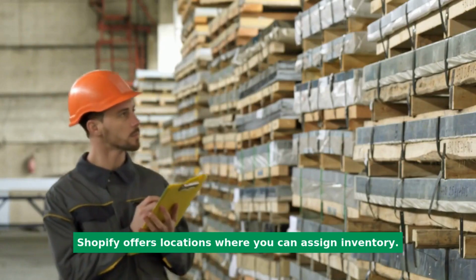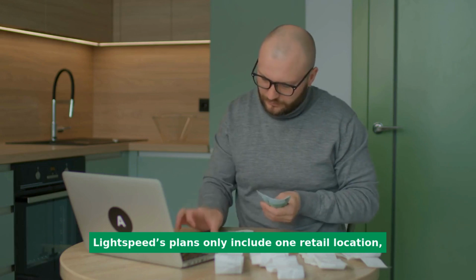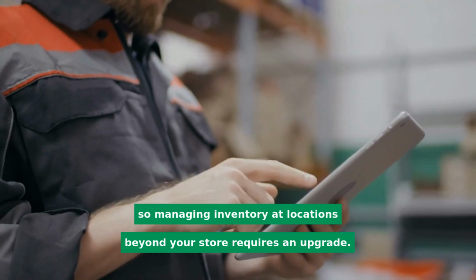Shopify offers locations where you can assign inventory. Use them for retail stores, warehouses, or pop-ups. Lightspeed's plans only include one retail location, so managing inventory at locations beyond your store requires an upgrade.